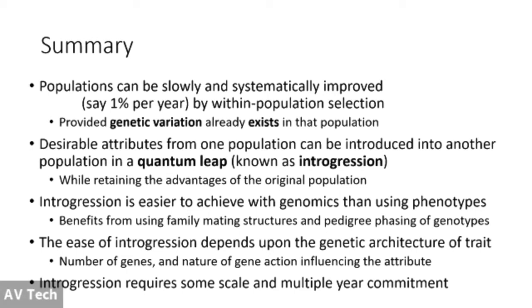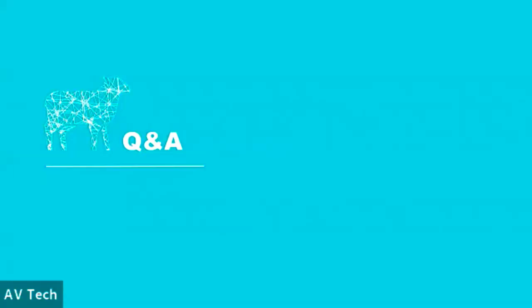And introgression will require some scale. You need quite a lot of animals, and it will require a multiple year commitment. And that's all for me, thanks.